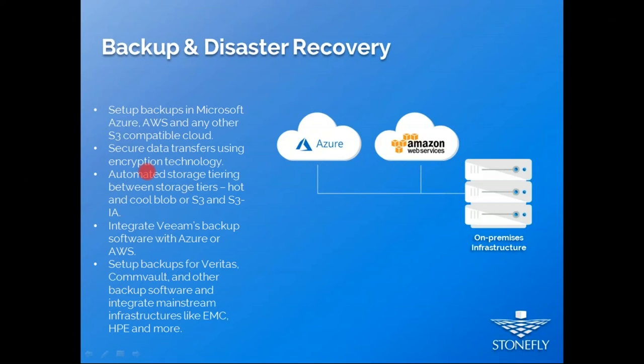You can set up automated tiering between multi-clouds, where you can use different storage tiers. You can use the hot tier for your frequently used data, the cold tier for infrequently used data, and you can go to other tiers as well, to the archive tier on any other cloud you want.